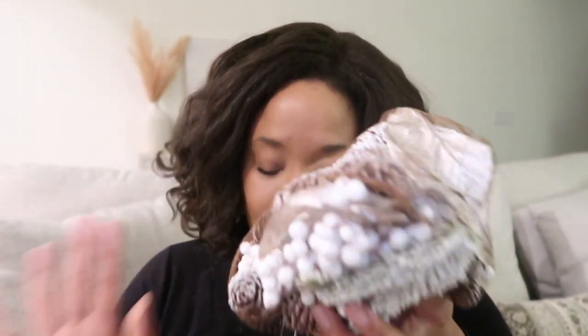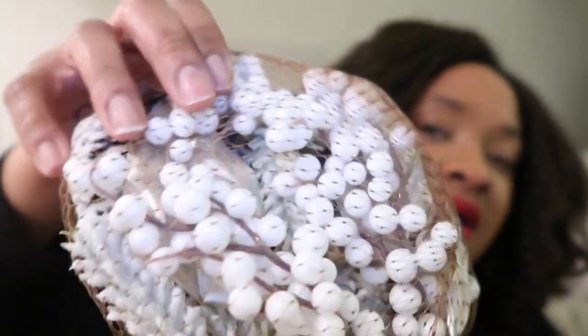Okay, up next is another item from the Target Dollar Spot section. I think that's where everything came from. No, I'm lying. I got a lot of stuff that was not in the dollar section. But it's some fillers for the holiday. These packs were $3 each. I'll let you see. I'm not really doing the flocked theme this year, but filling a bowl at $3, why not? I love the fact that it has some greenery in there, it has brown, it has white. So I got four of these at $3 each, and they had plenty.